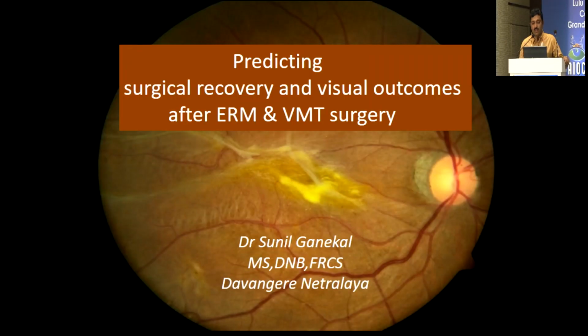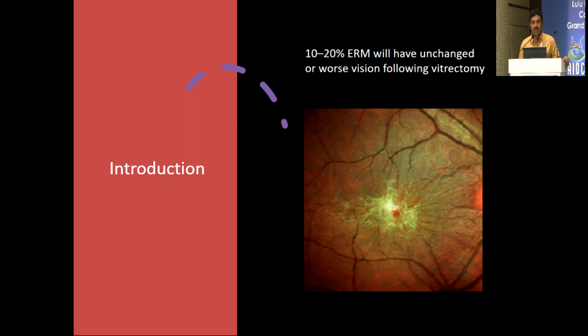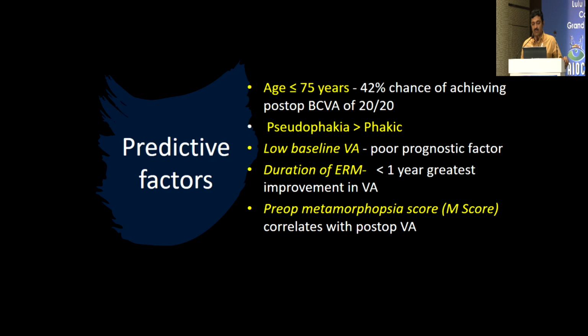Regarding predicting the surgical recovery and outcome in ERM as well as VMT surgeries. As we all know, 10 to 20% of the ERMs will have an unchanged or worse vision post surgery. So one needs to predict what are the conditions which lead to poor visual outcome in these cases. The main and relevant basic things one needs to look at is, one, the age of the patient.